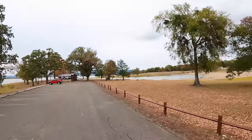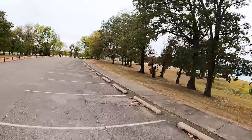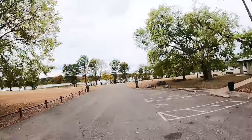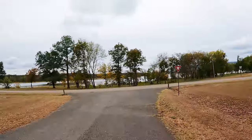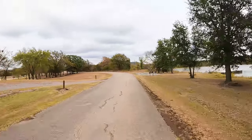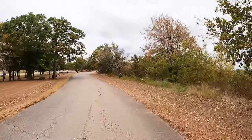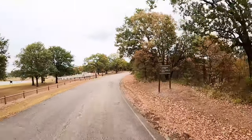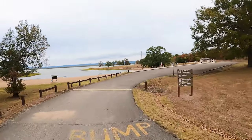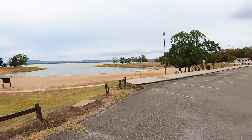So we have a beach over there and a group pavilion ahead of us. Fishing dock again. Oh, that's one of them speed bumps that'll really ruin your day. Boom! That gives you a good look at the beach.